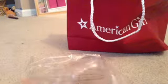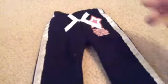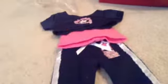Oh my gosh, look at that. It is so cute. And the tank top that goes under it is right here. It's so cute. And then the pants, they are these. They are so adorable. I love the back. They're so cute. So that's that outfit. I'll show it to you put together like this. That's the outfit. I love it so much. Oh, I can't wait to see what they look like in it. So I'm going to fold it up and put it back while I open the American Girl outfits.